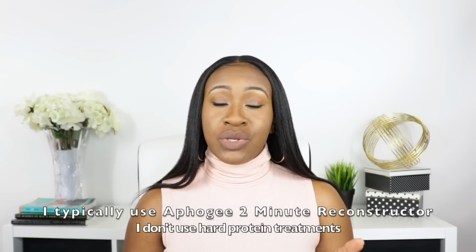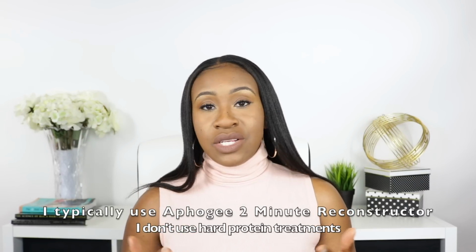So my relaxer day process basically starts 1 week prior to relaxer day, and I typically do a protein treatment a week prior, and I usually use Apogee, and I also use the PLEX Breakage Defense. So that really helped fortify, strengthen my hair, and I barely had any breakage on relaxer day, which is a plus. So I always do a protein treatment 1 week prior, and then throughout that week, so when I do my protein treatment, then when I relax, I do not manipulate my hair at all.